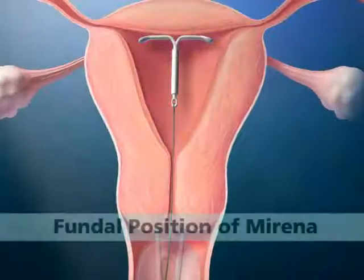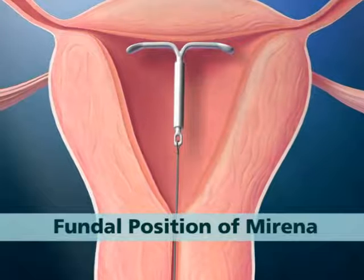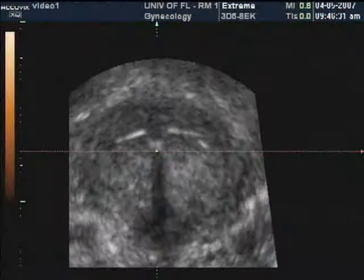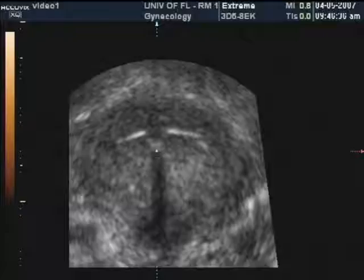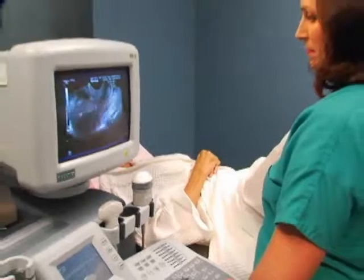Fundal positioning of Mirena is particularly important in order to ensure uniform exposure of the endometrium to the progestogen, prevent expulsion, and maximize efficacy. If you suspect that Mirena is not in the correct position, check placement, for example with an ultrasound. If not available in the clinic, you may refer the patient to an appropriate facility for further evaluation.